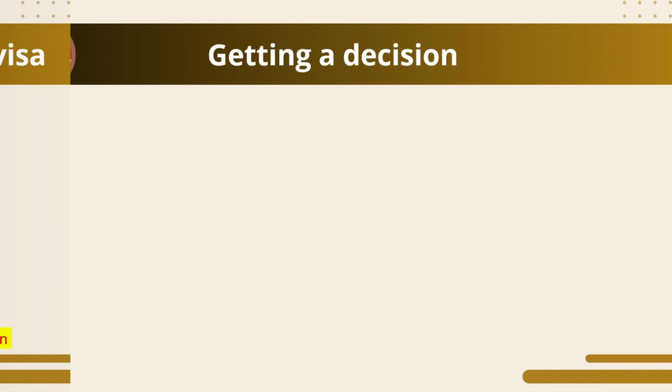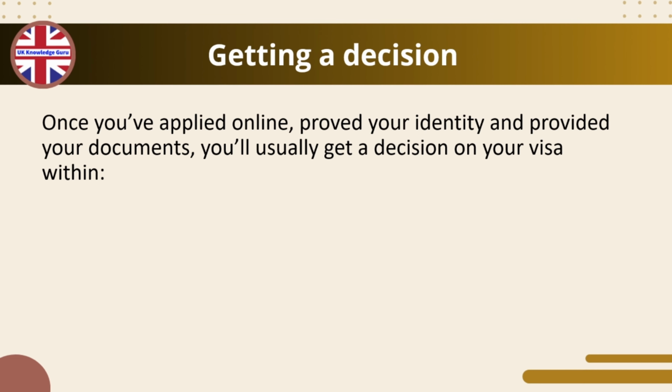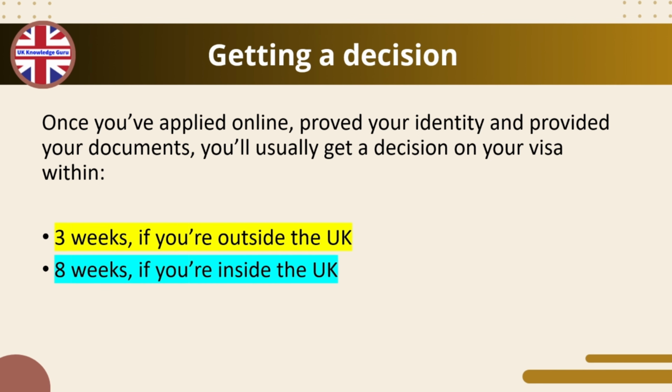Getting a decision. Once you have applied online, proved your identity and provided your documents, you will usually get a decision within 3 weeks if you are outside the UK. If you are inside the UK, it may take 8 weeks.